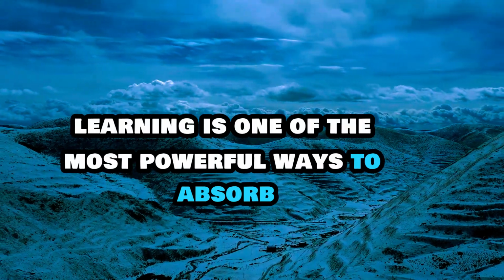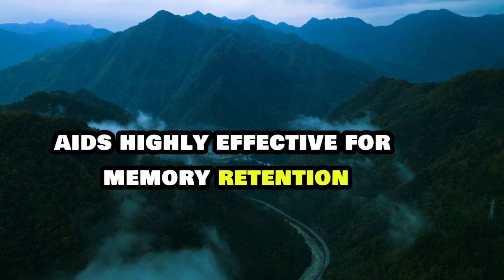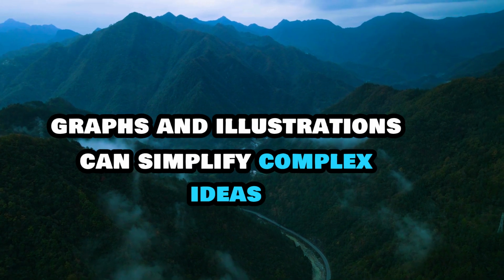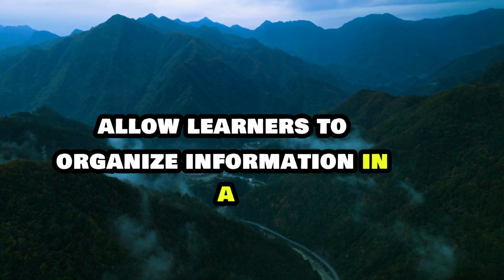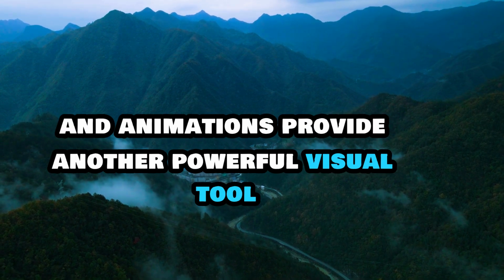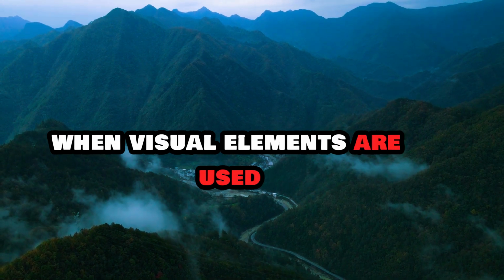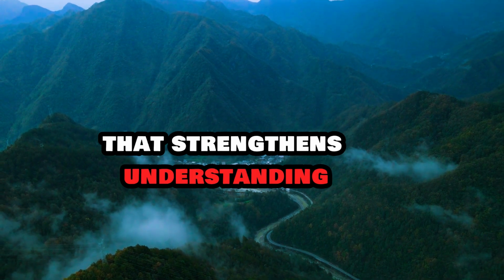Visual learning is one of the most powerful ways to absorb and retain information. The brain processes images much faster than text, making visual aids highly effective for memory retention. Diagrams, charts, graphs, and illustrations can simplify complex ideas, making them easier to understand. Mind maps, for example, allow learners to organize information in a way that shows relationships between concepts, reinforcing connections and improving recall. Videos and animations provide another powerful visual tool, as they combine movement, color, and storytelling to enhance engagement. When visual elements are used alongside other learning methods, they create a more immersive experience that strengthens understanding.